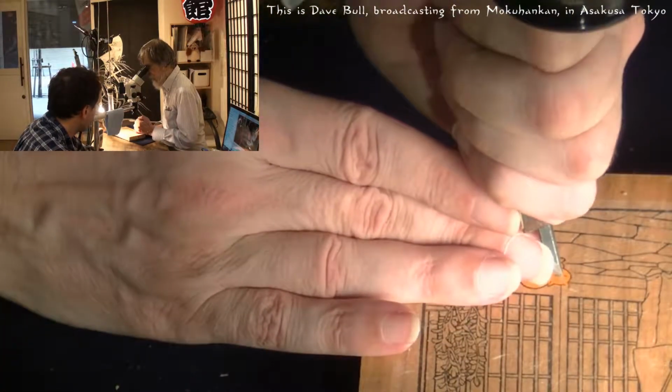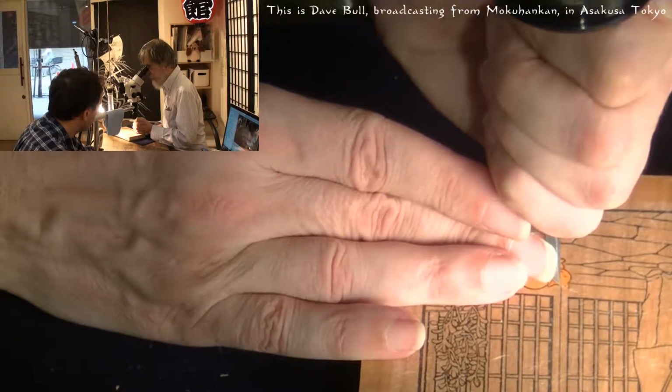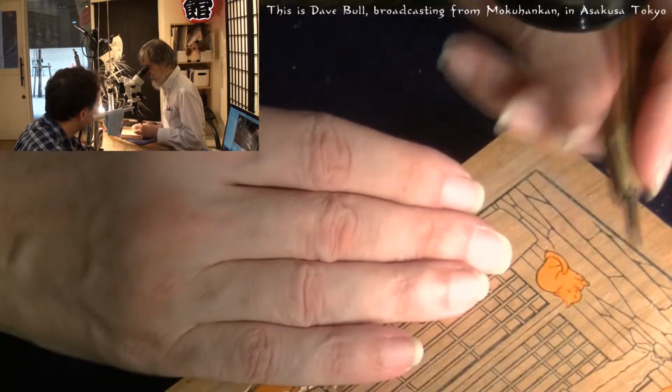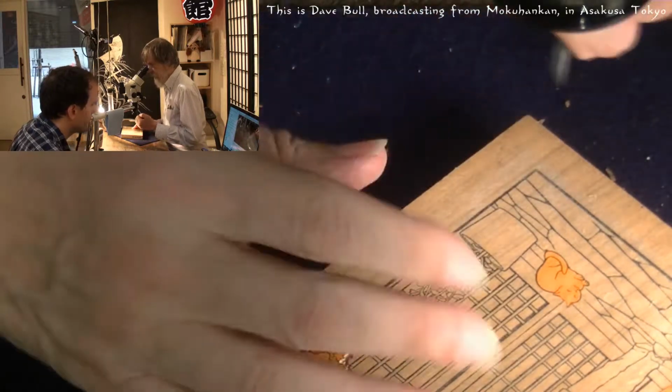So why am I carving the cat three times? It's just stage one of these cat shapes, to make sure the outlines, which are the clear, critical part, match the key block. Later on, when we're carving the patchiness of the cat, it doesn't have to match anything.